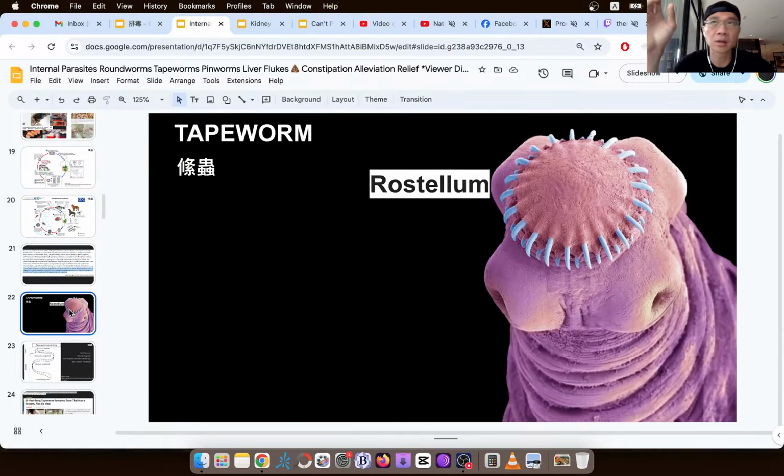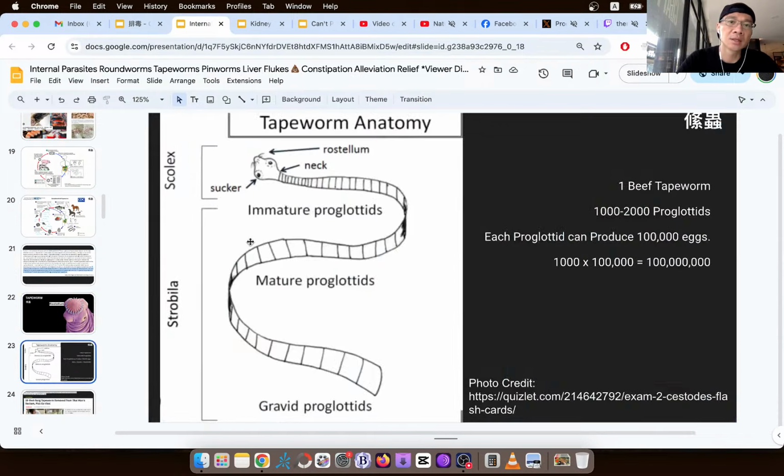This is what they look like primarily. This is the rostellum that attaches to your small and large intestines. And these are the suckers that suck onto the surface of your colon. And so they're very, very firmly planted. Okay? This is their anatomy. I want you guys to study this, because most people don't look into this. They're having these digestive problems across the board.